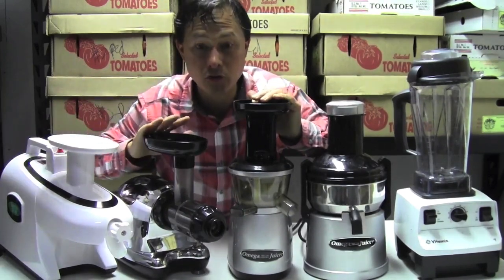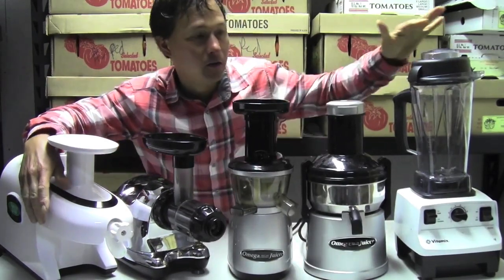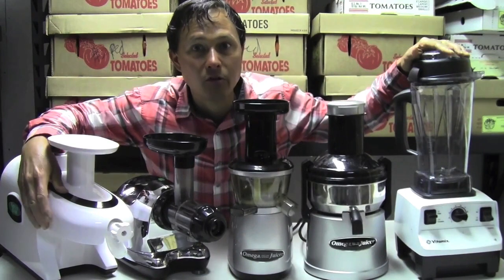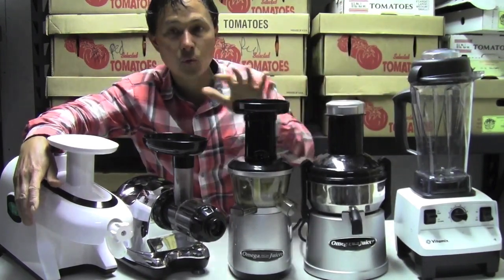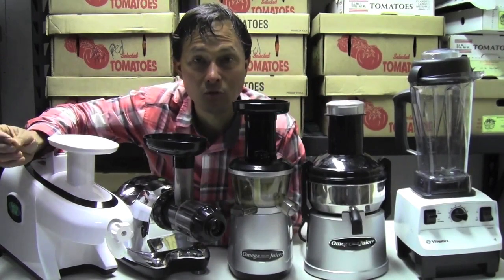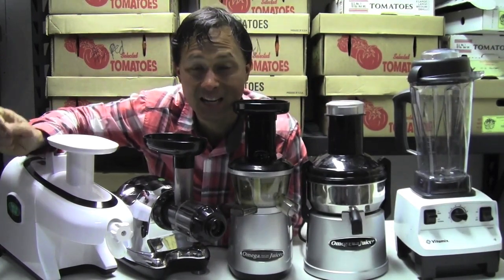And she uses a particular juicer for a particular task. For example, she loves the blender. She's constantly using the blender. But to make a juice, she might use one of these juicers, and she'll pick the juicer that's going to best process the produce she's juicing at that time.